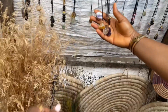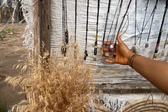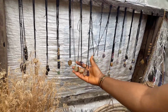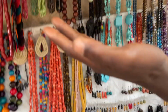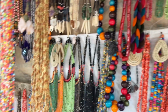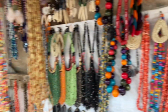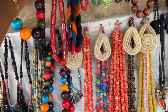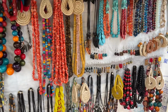I like this thing, but I don't like the rope. You can actually change it if you want. Okay. Very beautiful. People don't even go to buy all these flowers. Yes, you buy them. So even a neck piece like this. Can you see?